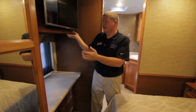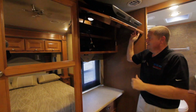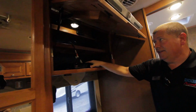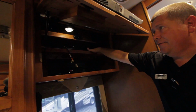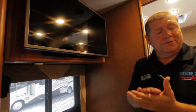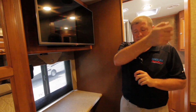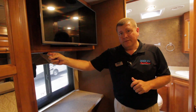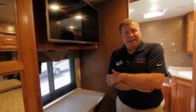And then if we roll right on over here, you'll see here's your bedroom TV. But behind it, this is where you have your LG 3D player and your surround sound, and this is where your DirecTV box will go. You have one of these blocks underneath every single TV inside the motorhome. That's an RF signal director. What that means is you can point your remote at any of the TVs, and it'll send that remote signal to the box behind the TV here and change the channel.